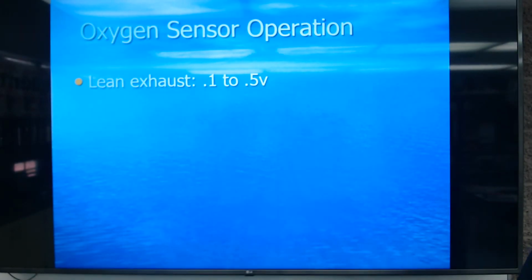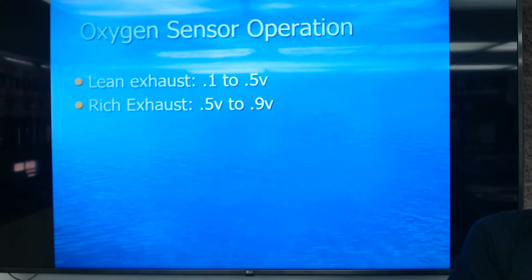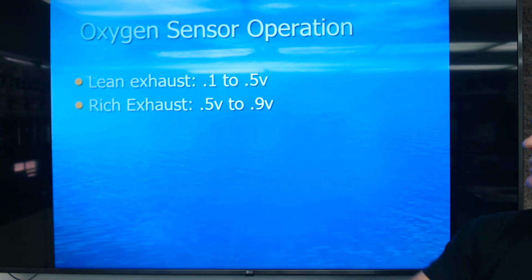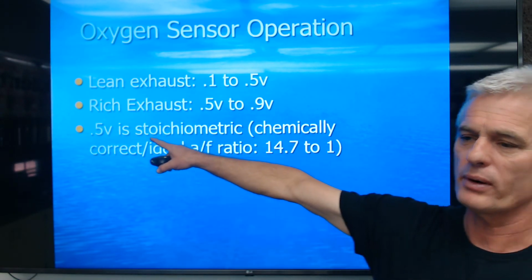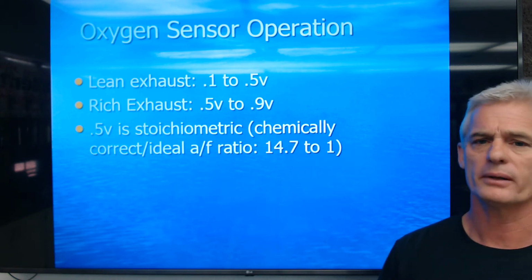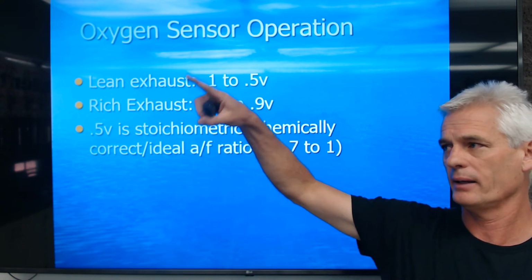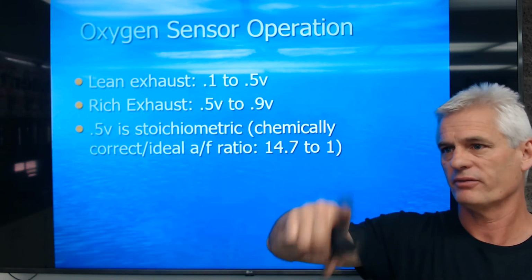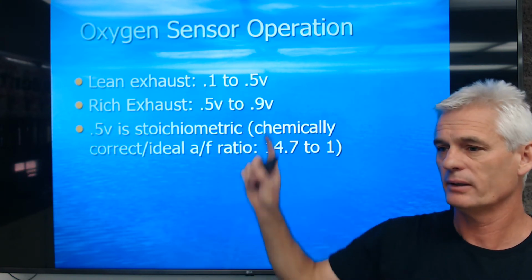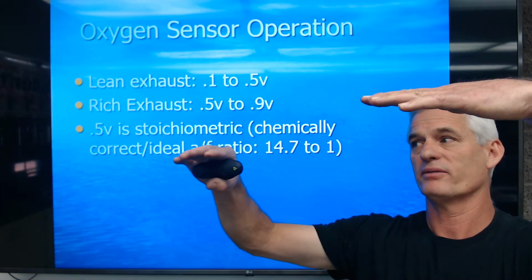Okay? So we say the exhaust is lean if the reading is 0.1 to 0.5 volts. We say the exhaust is rich if it's 0.5 volts to 0.9 volts. And we say around 0.5 is stoichiometric. That's our chemically correct or ideal, about 15 to 1 at sea level. So this is putting out a sine wave, and it's going to go rich, lean, rich, lean, rich, lean, rich, lean, okay? And the scale is 0 to 1 volts, and dead center is 0.5.